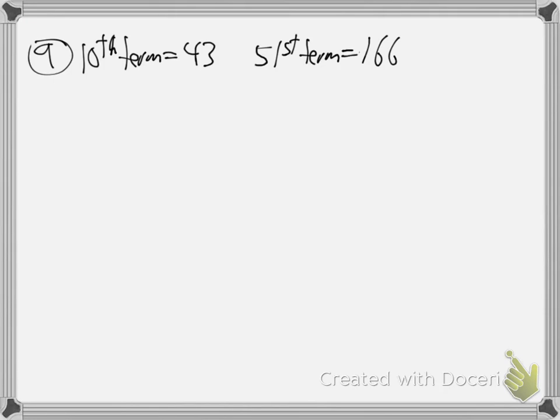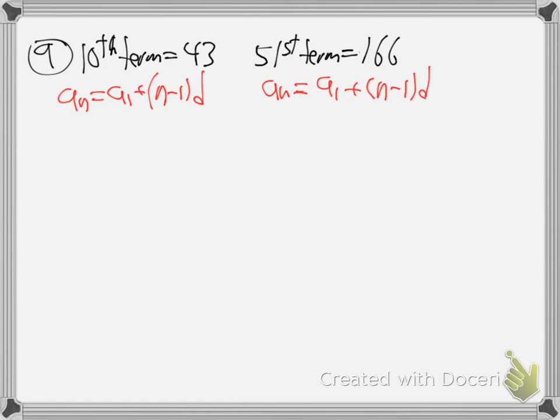So number 9, things are getting a little more complex here on this section, 9, 10, 11, and 12. So let's see, on number 9 it says the 10th term is 43 and the 51st term is 166. Okay, you guys ready? Things are getting a little complex here. We're going to use the same formula, which is a sub n is a1 plus n minus 1 d. Write it twice, once for each of these. So far, so good?